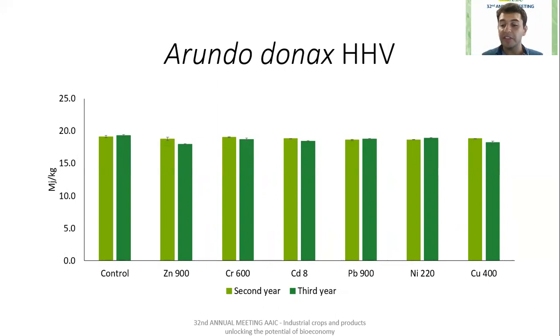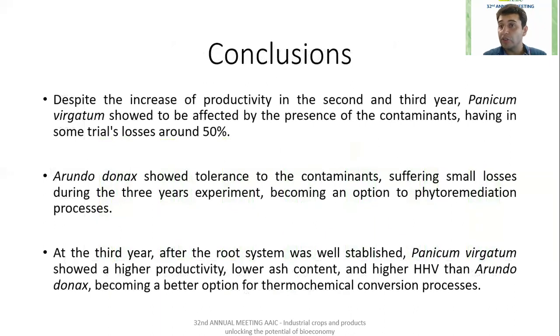Taking these three considerations, we concluded that, despite the higher productivity of switchgrass when compared to Arundo, switchgrass was more affected by the presence of the contaminants. Arundo donax showed tolerance to the contaminants, but the productivity was lower than switchgrass in the trials. And considering the three parameters altogether, we can see that to cultivate perennial crops in contaminated soils to use, for example, for thermochemical process, Arundo donax is a better option than Panicum virgatum, switchgrass.